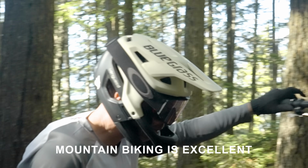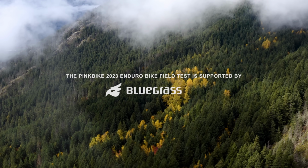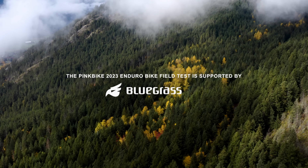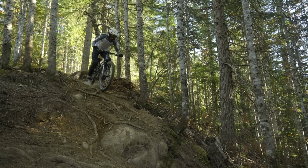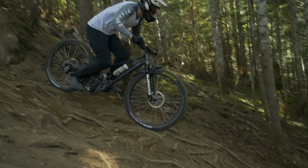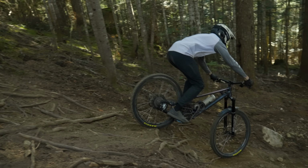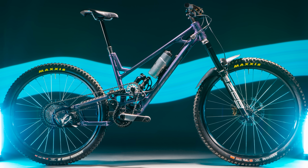Ooh, 38. Mountain biking is excellent. Nicolai, who have never exactly had a reputation as dull conformists, might have outdone themselves with their LAL drivetrain endeavour. What catches your eye about this bike isn't so much what is on the frame, but rather what isn't. The Nicolai Nucleon is a high pivot bike designed around the LAL drivetrain. The bike is essentially a showcase for that drivetrain, as well as a 160-170 millimeter all-mountain sled.